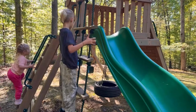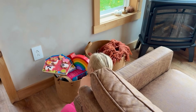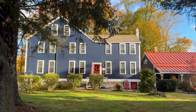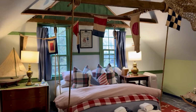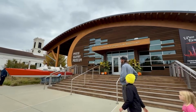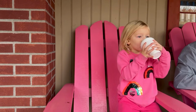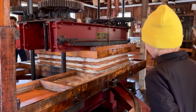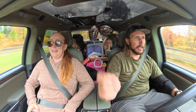We're traveling to all 50 states with our kids and staying in the coolest, family-friendly short-term rentals we can find along the way. In Connecticut, we stayed at Williams House 1807, a historic inn-turned short-term rental in the quiet village of Old Mystic. From exploring the hands-on exhibits at the Mystic Seaport Museum to warming up with hot cider from a century-old mill, this stop was full of New England charm. Now, with Connecticut in the rearview, it's time for our next adventure.